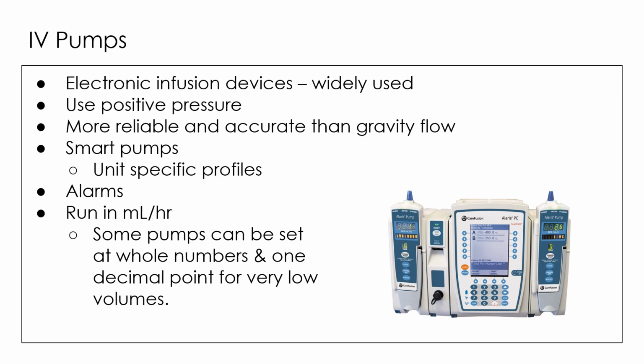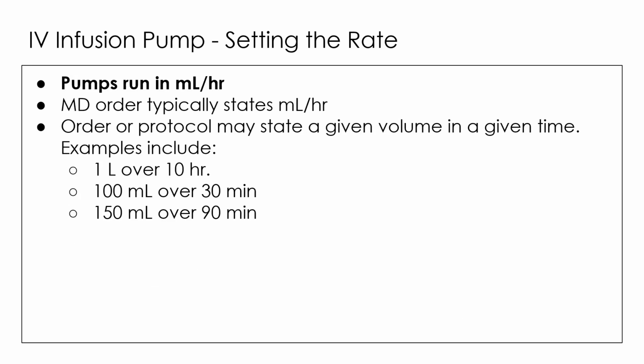They run in milliliters per hour. Some pumps can be set at whole numbers and 1 decimal point for very low volumes. IV infusion pump, setting the rate. Pumps run in milliliters per hour. The MD order typically states milliliters per hour, so no calculations are required.